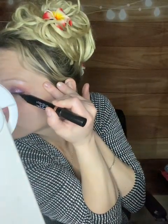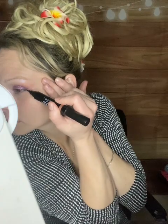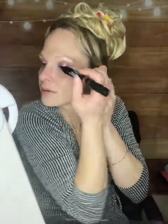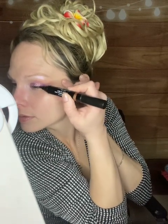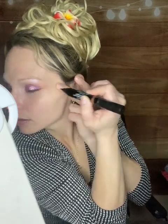By the way, the liner I'm using is from Laura Geller. It is kind of like a big marker liner. Then the other side has a gold crayon type liner. And again, just a very, very small wing on the edge, just for a little bit of a lift. And that is that.